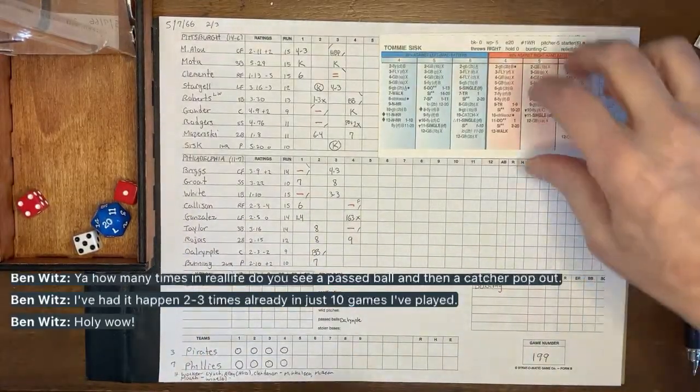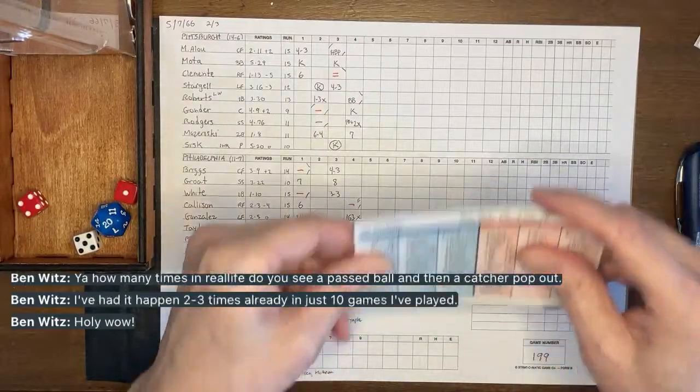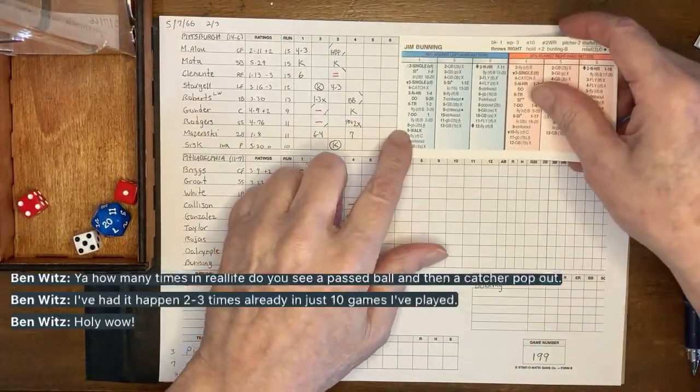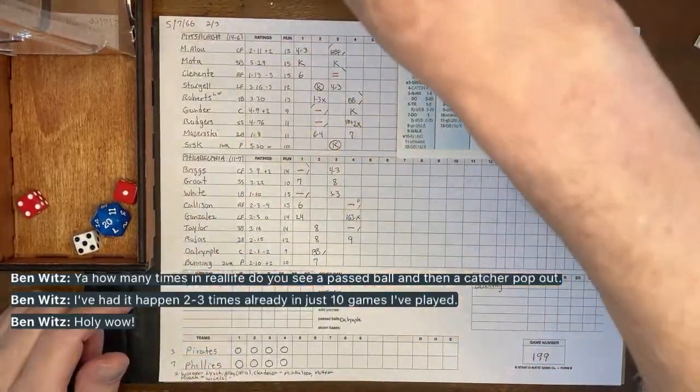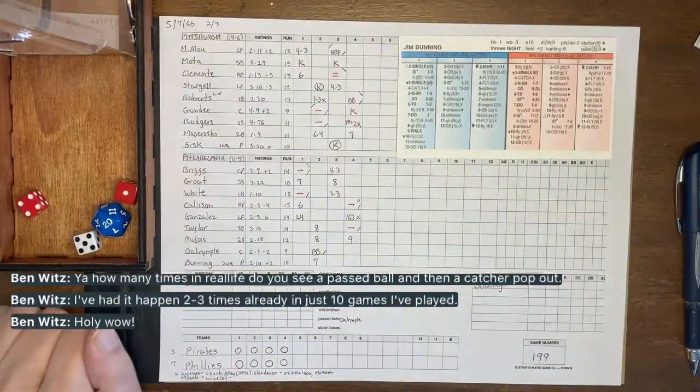And yes, man, it happens quite a bit. I tell you, I just love a lazy Sunday game of Strat-O-Matic. Might be my favorite day of the week to do this, to be honest with you.